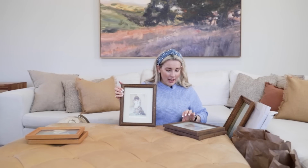But he's praying and he has white hair and he's eating bread and soup. So that seems like something my grandpa would do. Okay, then I got these cute little guys.